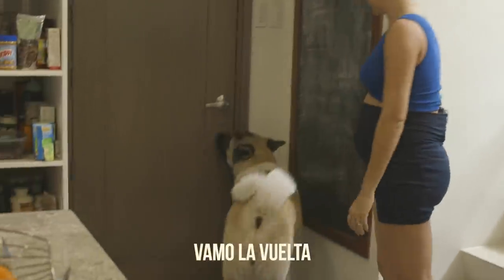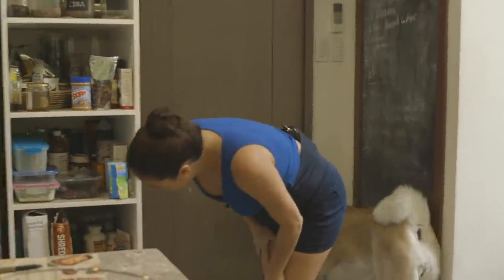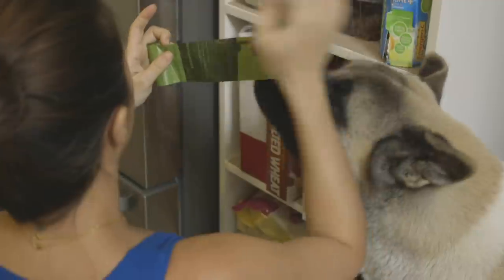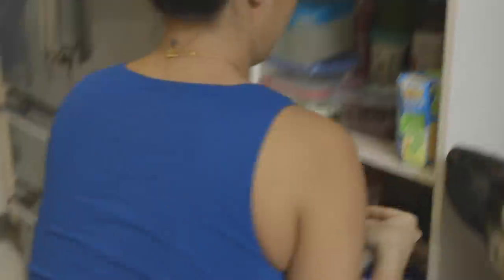Vamos! Vamos la vuelta, let's go walk. Wait, before you walk, we have to pick up after her poo. Sometimes hers is bigger than the humans', so it's really hard to get with banana leaf. But these are eco-friendly. Eco-friendly bags. Let's go walk. Ready? Boom.